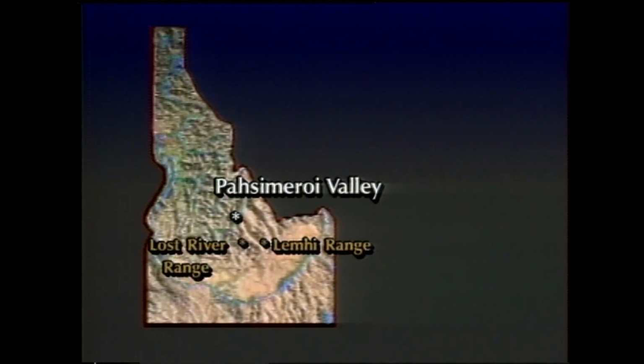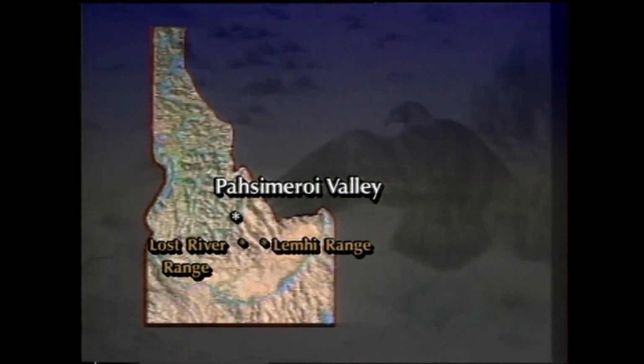Long before man had fashioned his first primitive weapons, the shadow of another hunter, the golden eagle, floated silently across the valley floor. The Pahsimeroi is a long, arid plain that crouches between two mountain ranges, the Lemhis to the east and the Lost River Range to the west. It is the hunting grounds of the golden eagle.